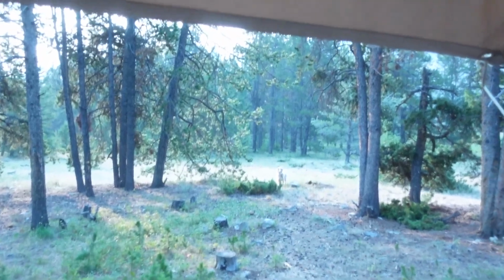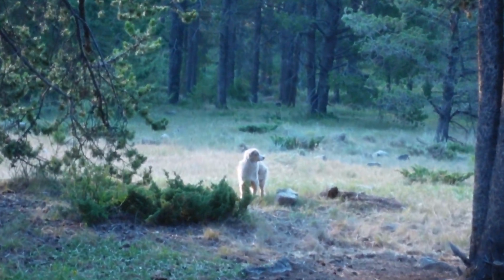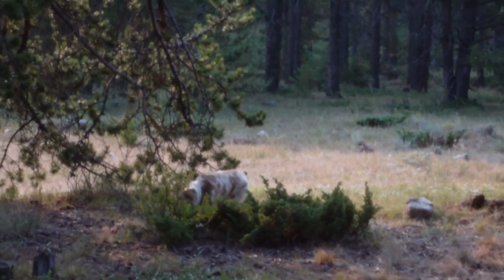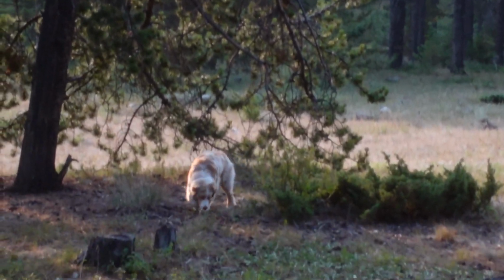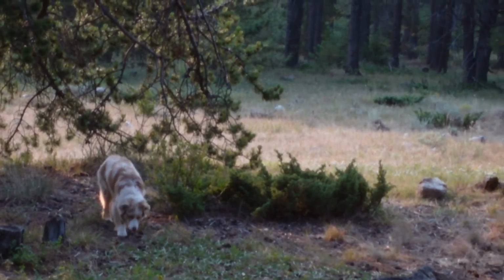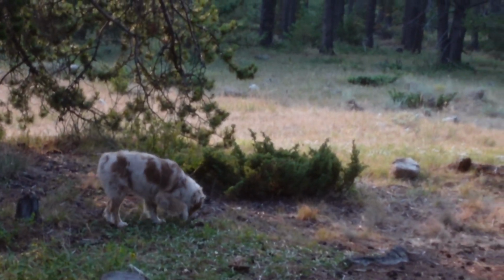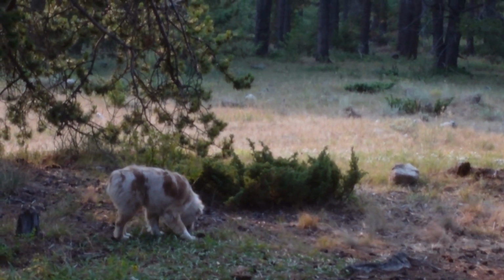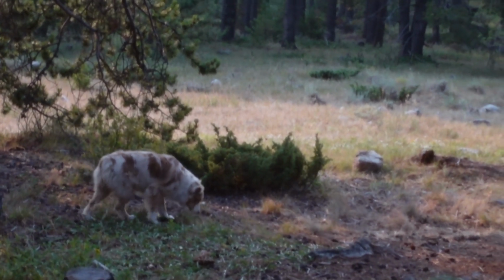Good morning, guys. I'm being really quiet because there's something right outside the window. I don't know what it is, but some kind of animal. I'm gonna show you guys right now. It's right there. It looks to be some kind of bear grazing in the woods. I don't know what he's doing, but I don't know if he's friendly or not.